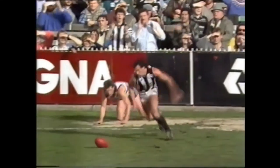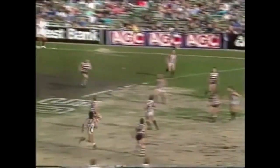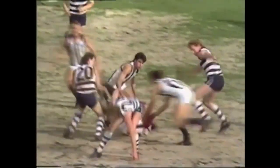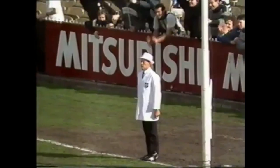Kicked away from him by Schultz right out wide. Bairstow and Mullane. Mullane quick to recover. Good play, Darren Mullane. Kicks it straight up in the air towards half forward. Jamie Turner underneath it. Oh, a lot of courage shown there. Stasovic to Daicos. Daicos kicks and goals.